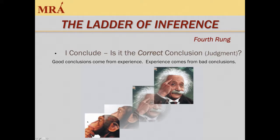Although I really like monkeys, we shouldn't be thinking like a monkey. We should be thinking like an Einstein when we arrive at the conclusions. We should be able to arrive at better conclusions than our little furry cousins here, although Einstein is pretty furry also.